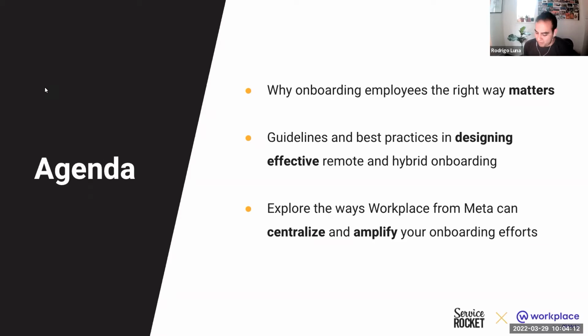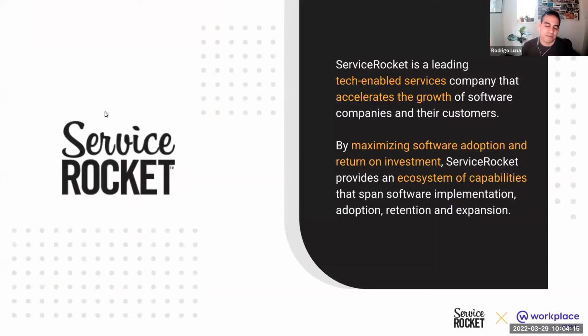Before I jump into the presentations, let me give an introduction about what Service Rocket is, for those who join us for the first time, and as a little reminder for those who already joined before. Service Rocket is a leading tech-enabled services company. We specialize in software adoption, and we have been in the market for over 20 years. We try to maximize software adoption and return on the investments on the technology that the company adopts. And our brand promise is to become the most reliable partner in the acceleration of your growth. So there's a little bit about us.